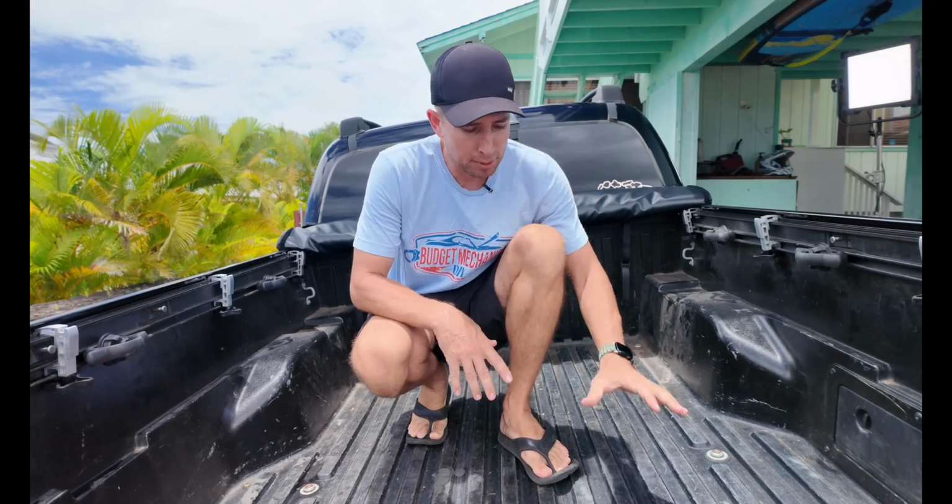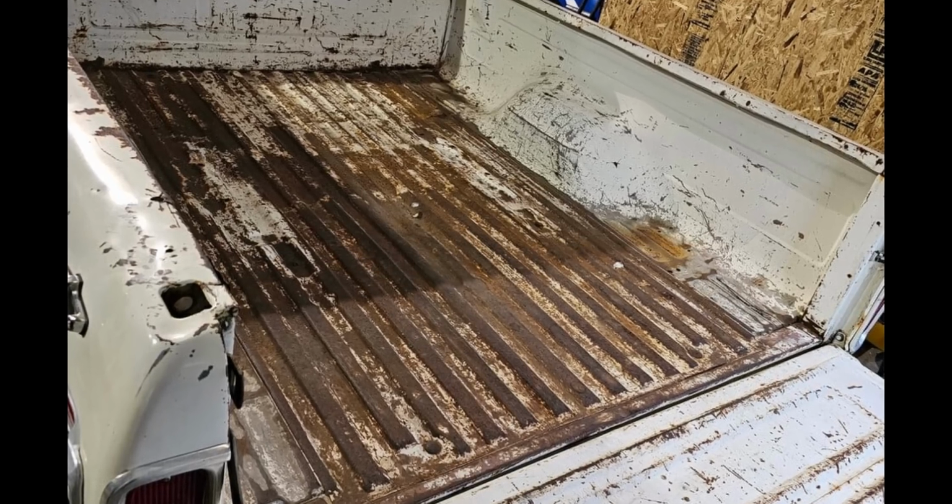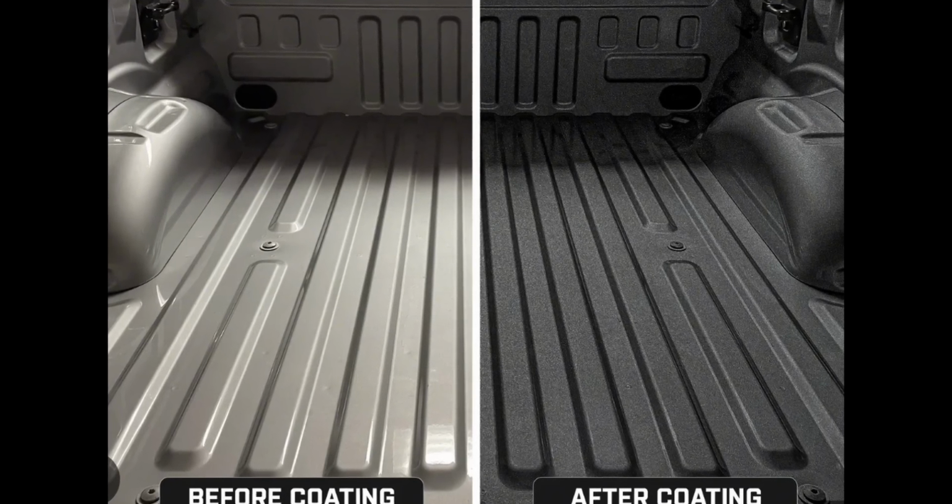Now, speaking of beds, I was going to make this a whole separate category about bed liners, but most trucks now are being made with either plastic or fiberglass beds or come from the factory with a bed liner. But if you happen to get a truck, maybe it's a little older or for whatever reason doesn't have a bed liner, it's just bare metal, I highly recommend you get some form of bed liner, preferably the spray-on type, so that you don't get a bunch of rust in your bed.